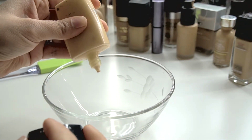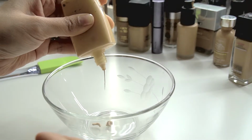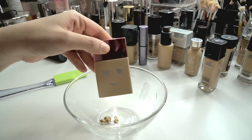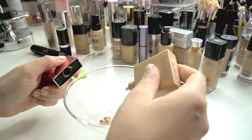We have an Illamasqua foundation, rich liquid foundation, and RF 140. We have a Marc Jacobs foundation. This is in medium Y360. Another foundation that I'm going to put in is the Benefit Cosmetics Hello Happy Foundation. This is a soft blur foundation.